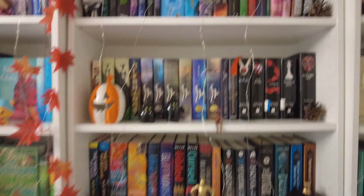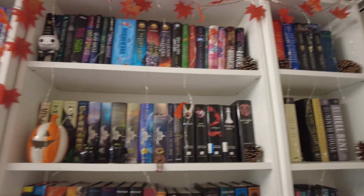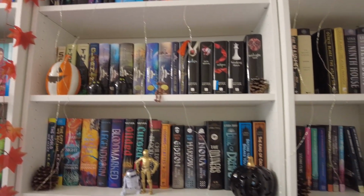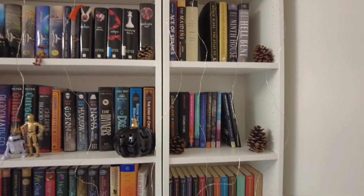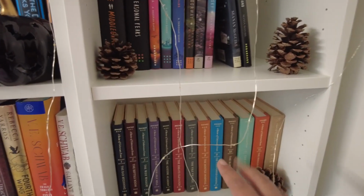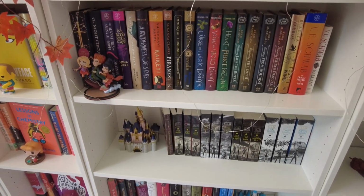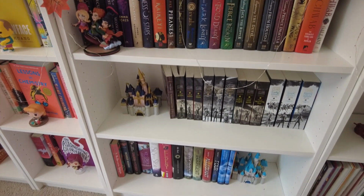Now let's come to my fantasy books. These are all fantasy books in my shelves. A Series of Unfortunate Events, and I'm trying to get through them again next year.